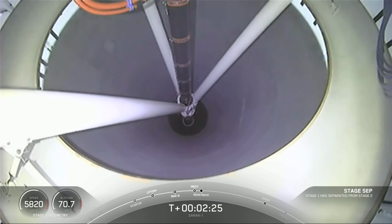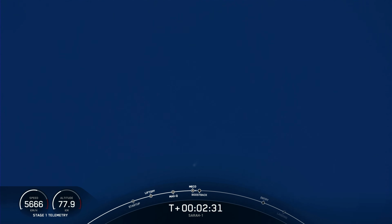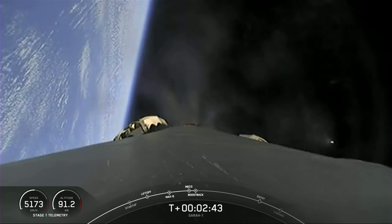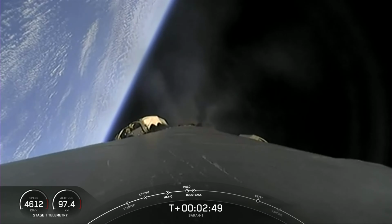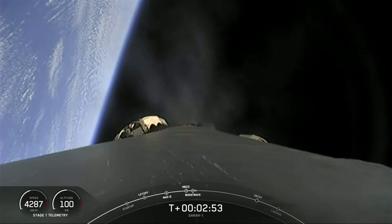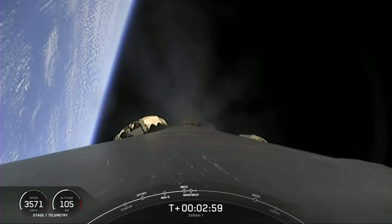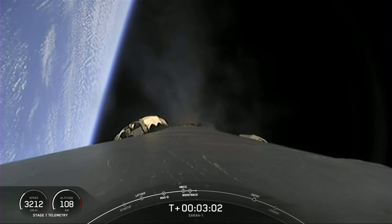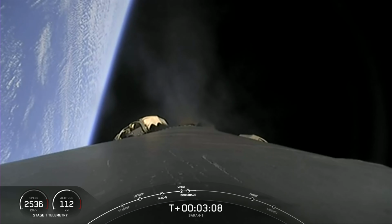MECO, stage separation confirmed. Stage 1 boost back burn is starting. Separation confirmed. Awesome. So we saw main engine cutoff, and we saw the two stages separate from one another. We did get audio confirmation of the second engine start on the second stage Merlin vacuum engine.